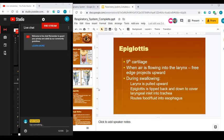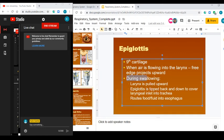The epiglottis, a ninth cartilage. When air is flowing into the larynx, the free edge projects upwards. So this is kind of like a flap. When we're just breathing and not in the act of swallowing, this thing is just kind of vertical. That free edge is flapped up, allowing the air to go down into the trachea. Now, when we swallow, the larynx is pulled upward. So when you swallow, you can feel things raise up towards your chin, right? When that happens, the epiglottis tips back and closes over top.